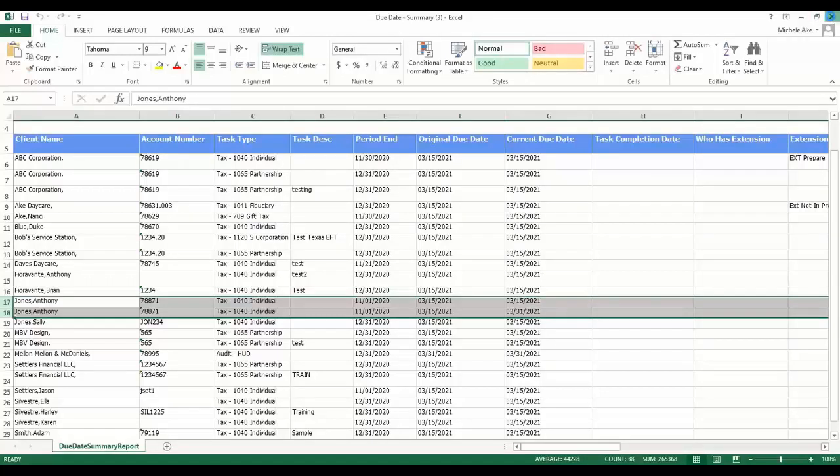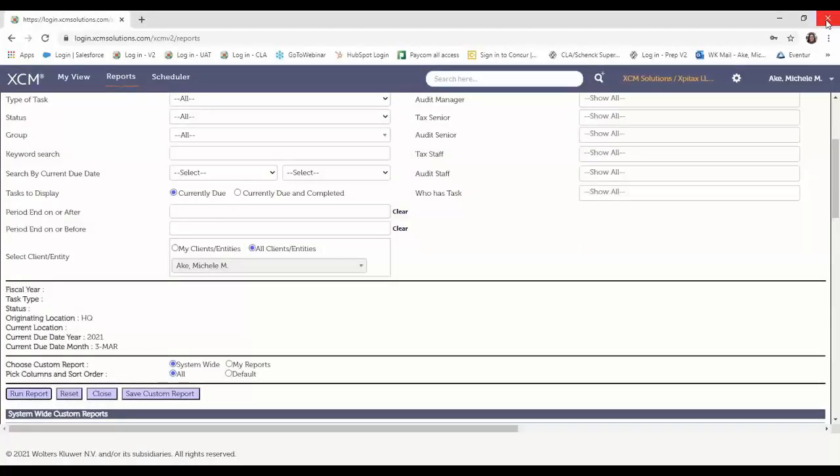So to me, that's a great report. It's quick and dirty, with no major filtering. You choose the month, you choose the year, and you're good to go.